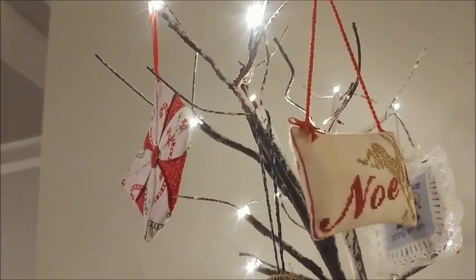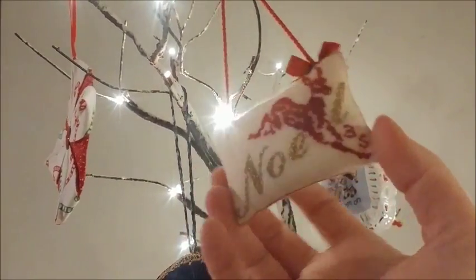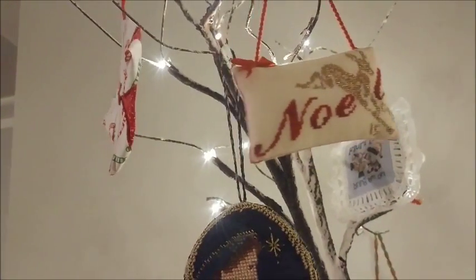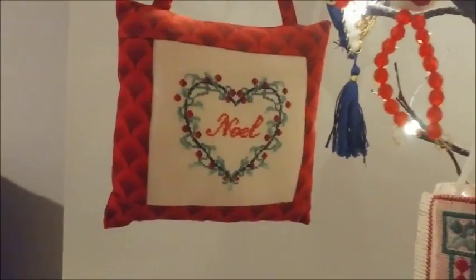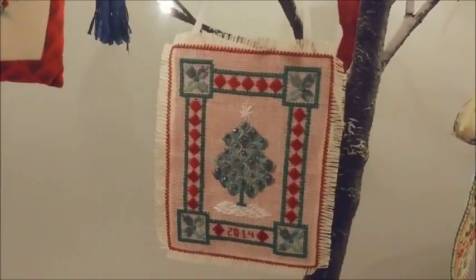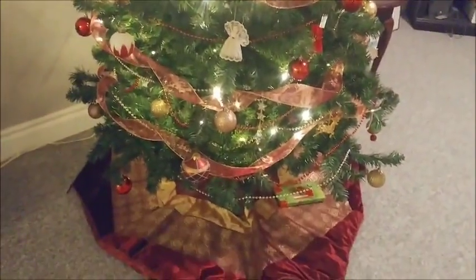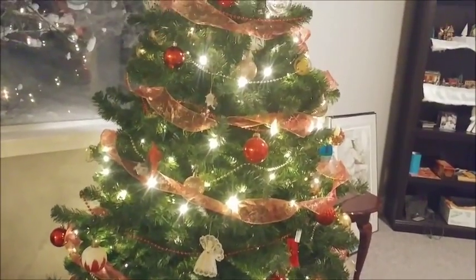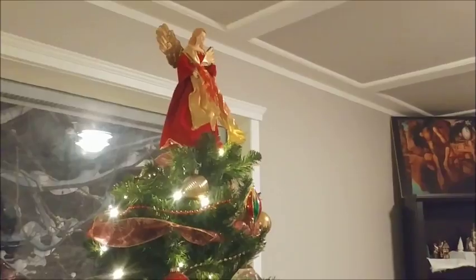One from Angela. This one goes from there to there. So it's 2. She stitched it twice. And then over here is my red and gold Christmas tree. Not a whole lot of special things on it because I put those all on the other little tree.